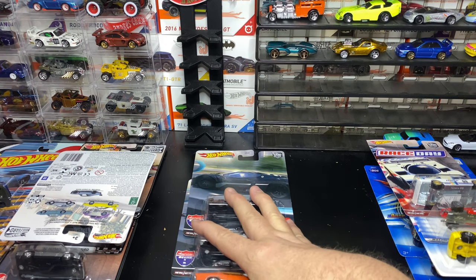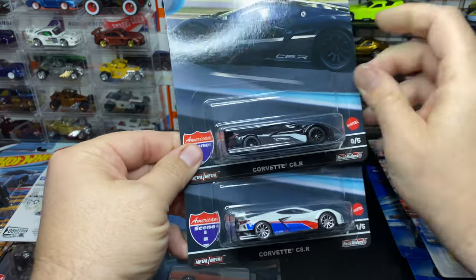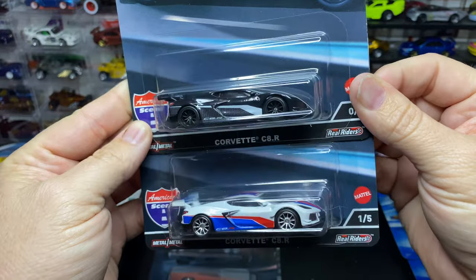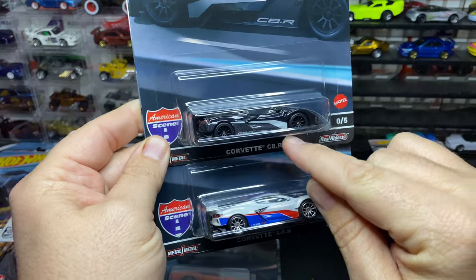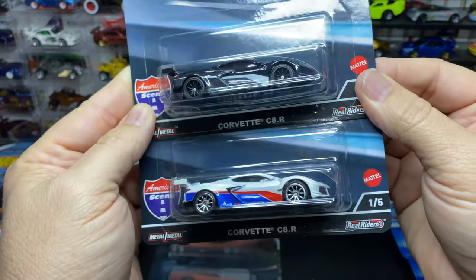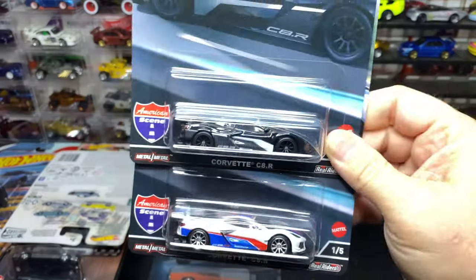All right, let's go on to these Car Cultures right here. So check this out. Got the two Corvettes, got the Chase, the black Chase, and then the regular. It's kind of hard to appreciate the Chase car in all this plastic, with the extra protection in there for it. Man, you really just can't see or make out the car. Not like you can with this one. See how easy you can see the... Anyway, found the Chase. Thought that was pretty cool.